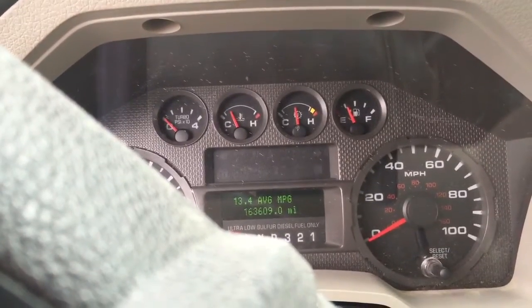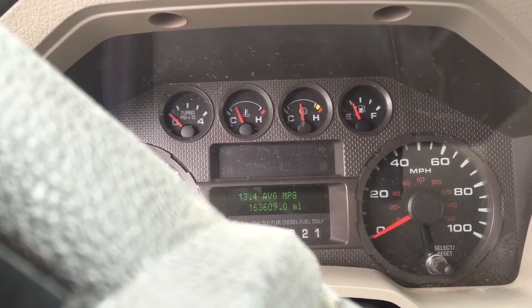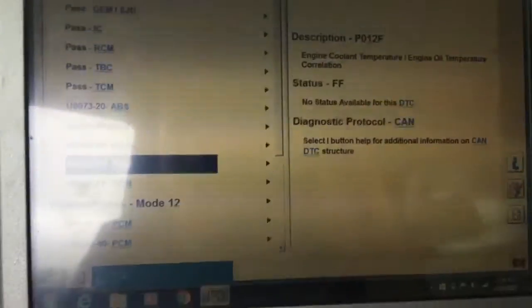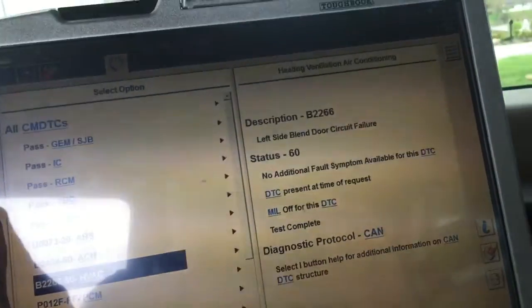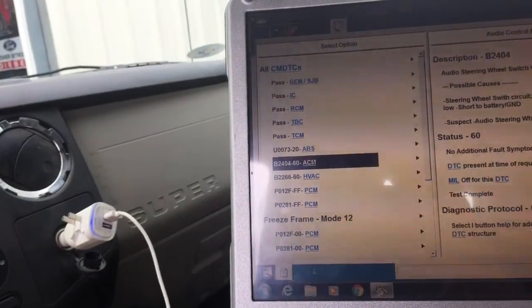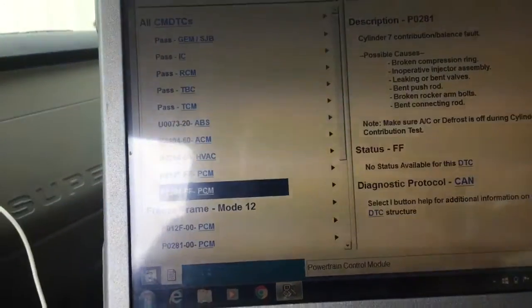It's been sitting here for a while and it still ain't cooled. It ain't warmed up yet. Might need thermostats in this thing. Who knows? We'll see. All right, we got coolant and oil temperature correlation. Kind of looking like an oil cooler. Left side blend door. Audio. This doesn't even have steering wheel controls on the audio. Wonder if there's been something done with the PCM.